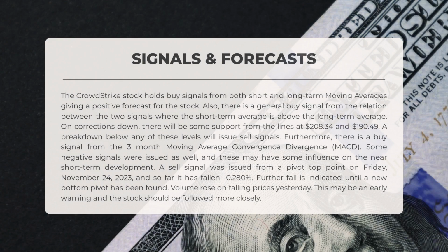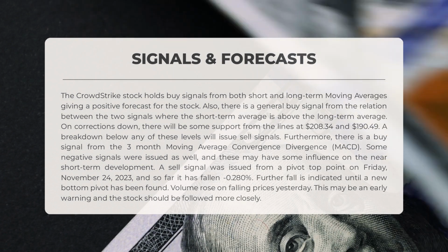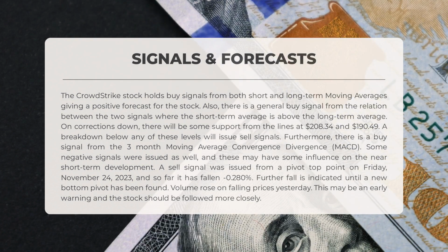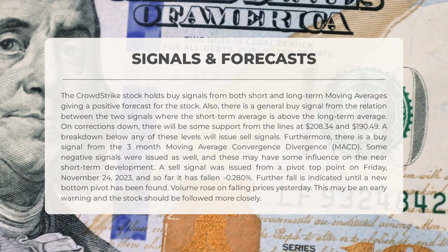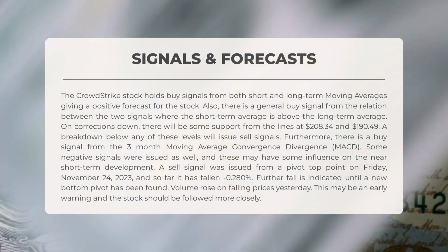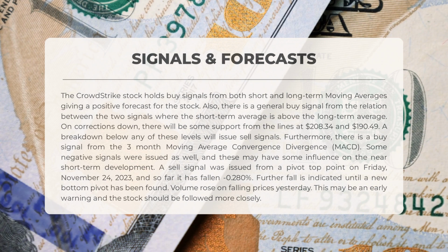In this video, we will discuss the signals identified for CrowdStrike. The stock of CrowdStrike has received buy signals from both short and long-term moving averages, indicating a positive forecast for the stock. Additionally, there is a general buy signal from the relation between these two signals, with the short-term average being above the long-term average. If the stock experiences corrections and moves downwards, it will find support at the levels of $208.34 and $190.49. However, if the stock breaks below any of these levels, sell signals will be issued. Moreover, a buy signal has been identified from the 3-month Moving Average Convergence Divergence (MACD) indicator.